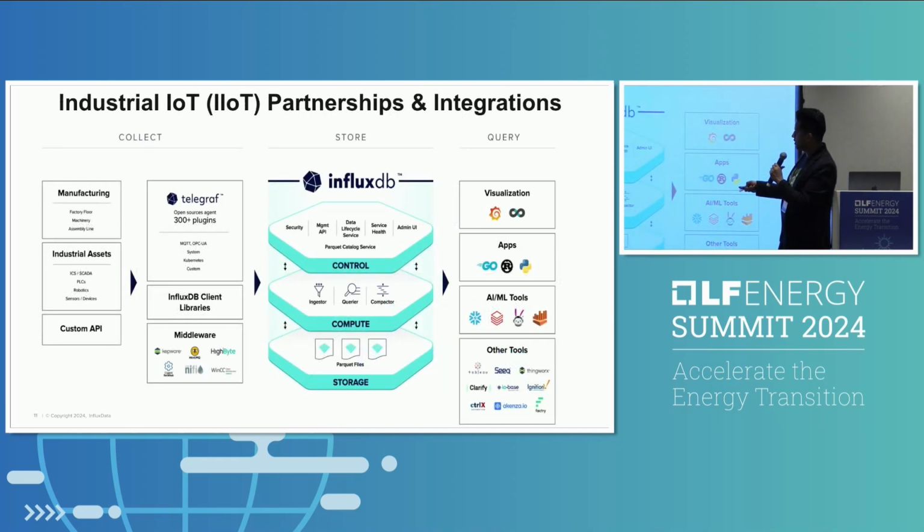Just want to mention some other things, because a lot of these things are open source technologies. We also provide something called Telegraf, which is basically an agent that can talk to technologies like MQTT or Modbus to get data from PLC or other systems. And then here, for example, this is very typical. You can see industrial IoT. You can think of ecosystems, so manufacturing, industrial assets. They talk to something called Telegraf, which connects to that system. It's an open source tool, talks over these protocols.